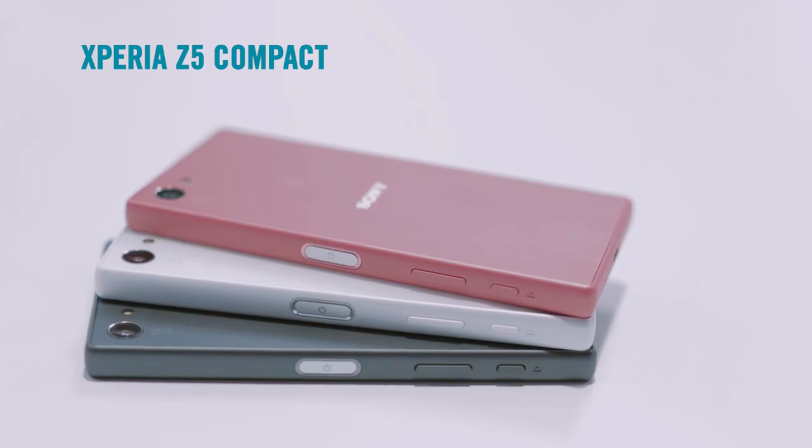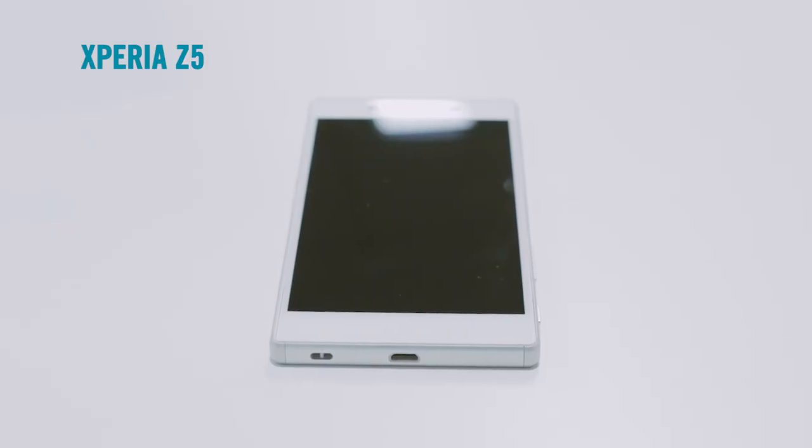Sony has just announced a trio of amazing new smartphones at IFA. The Xperia Z5 Compact, the Z5 and the Z5 Plus. Let's not waste any more time and dive straight in.